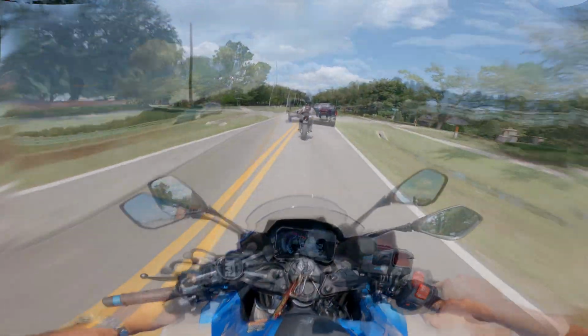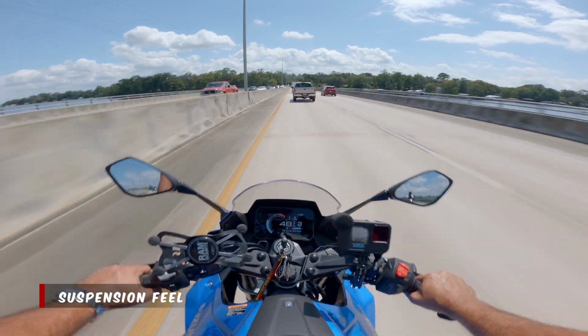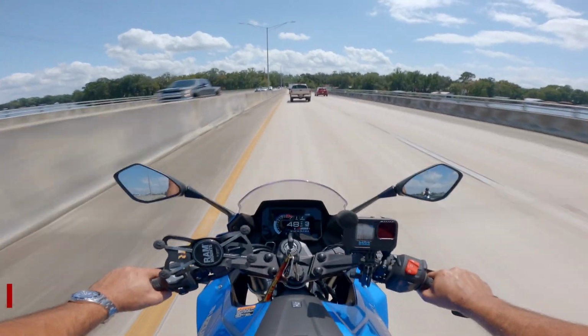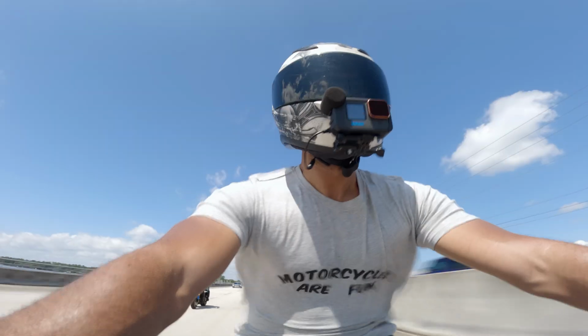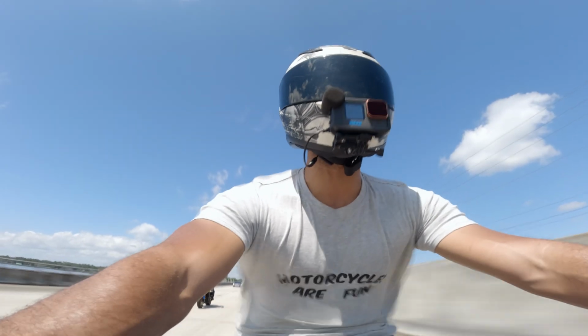I like it. Going over this little bridge, suspension comfort. Obviously it's a naked bike, so it has long haul travel, so yeah, it's comfortable. It's a soft ride. Most nakeds are. I haven't found a stiff, uncomfortable naked.